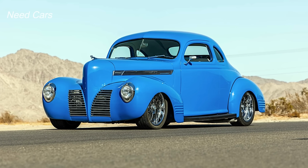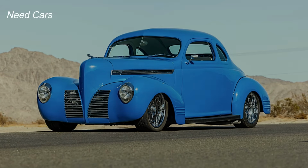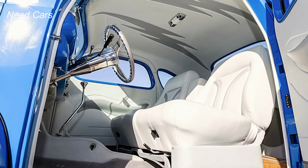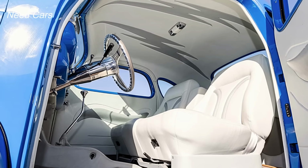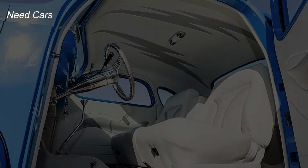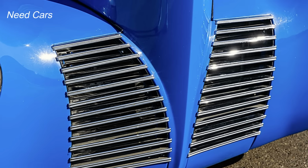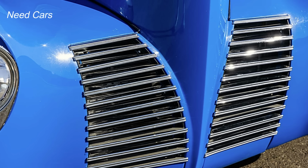Classic cars have always held a special place in the hearts of enthusiasts, and the 1939 Dodge Coupe Street Rod is a prime example of why. This stunning vehicle, which will be going under the hammer at Mecum's Glendale 2025 auction on March 22nd, is a rare sight and a true testament to the beauty of vintage Dodge craftsmanship.